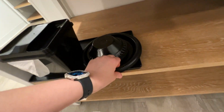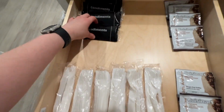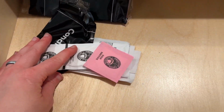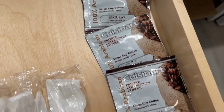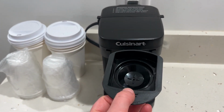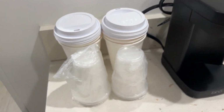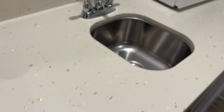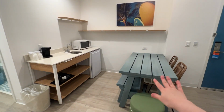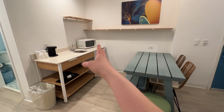You've got some plastic bowls and plates, little cutleries, little condiment packs. This condiment pack just has like your creamers and your sugar and whatnot for your coffee. And then you've got this coffee, decaf and regular. And then just like this little, not even a full-on Cuisinart, but little hotel pod things and cups. And you've got this sink. So this is absolutely like bare basics kitchenette, but you've got the microwave. You have the overly large mini fridge here, so you could do a lot of stuff.